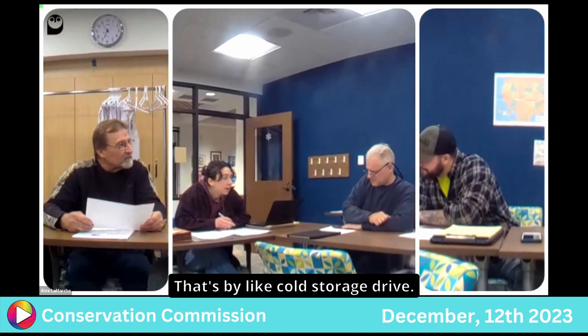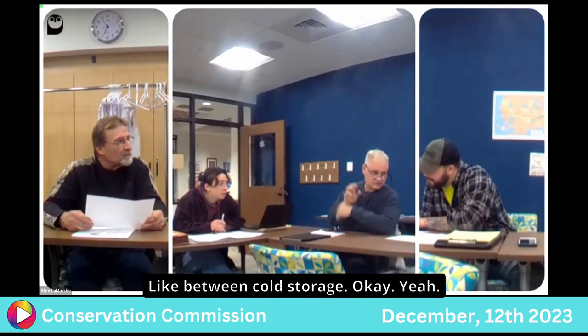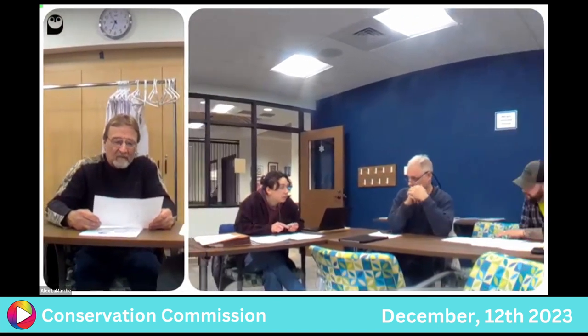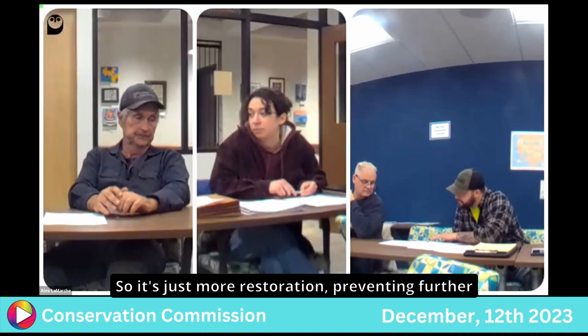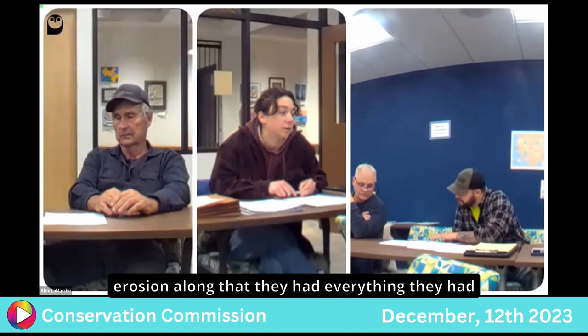Where is this again? That's by Cold Storage Drive, UMass North Village, between Cold Storage and Huffman. Somewhere in there. Okay, gotcha. So it's just more restoration, preventing further erosion along that.